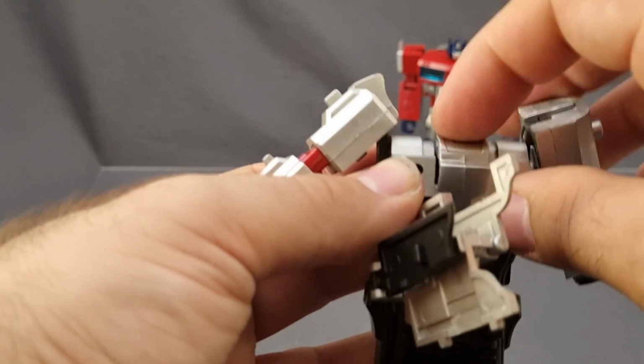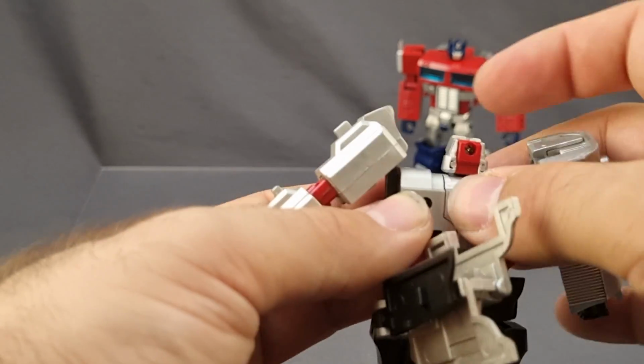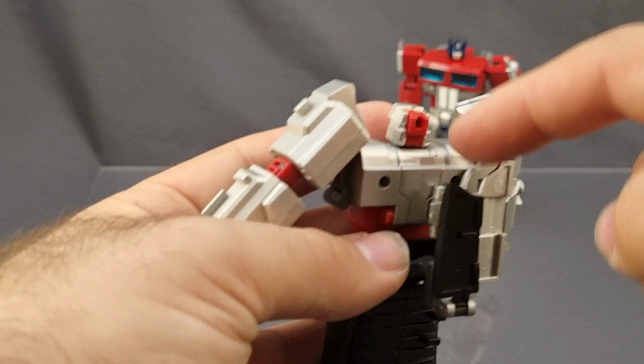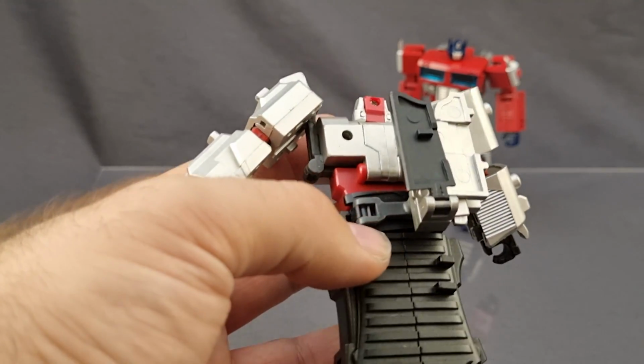Come around to the back, open up the back panel, and bring out the head, and it clips up like that. Then you bring this whole section around like so, with both hinges out like that. It's just not a good way of designing this. Then last but not least, we can do the legs.